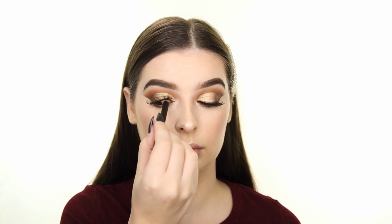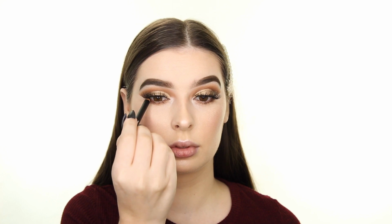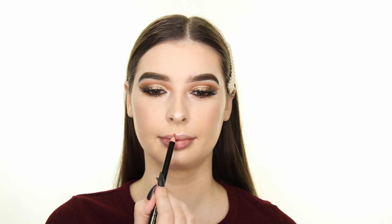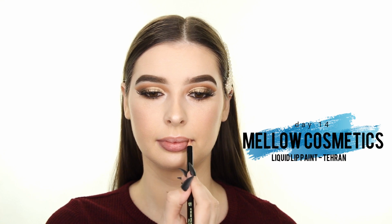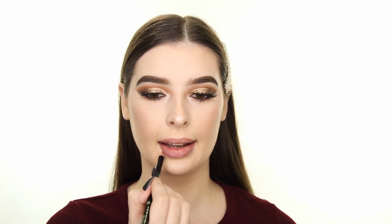Next, I'm applying the Lord & Berry Eye Pencil in black to my upper and lower waterlines. This creamy kohl formula is great for buffing out the lower waterline to create a smoky diffused effect. Finally, for lips, I'm first lining my lips with the Illamasqua Nude Collection Lip Liner in Raw, and then I'm applying the Mellow Cosmetics Liquid Lip Paint in Tehran, which is one of my favorite brands for liquid lipsticks.